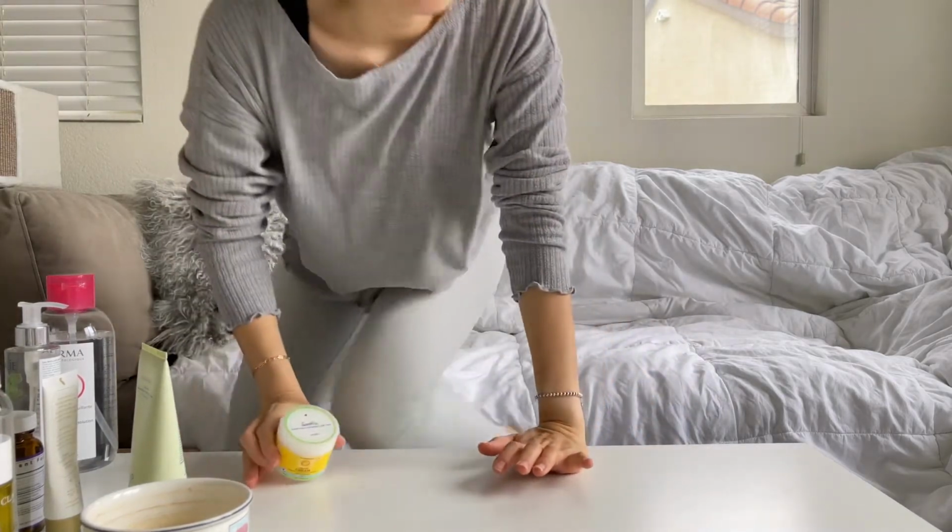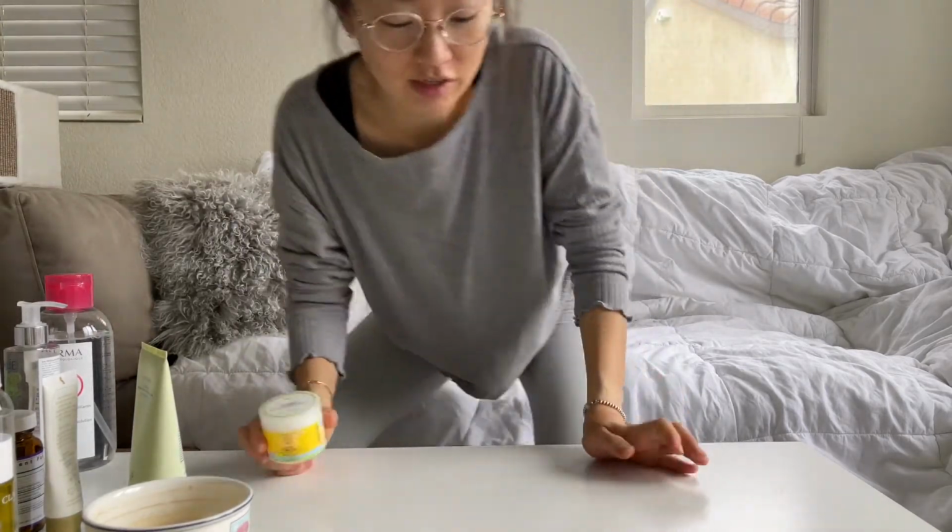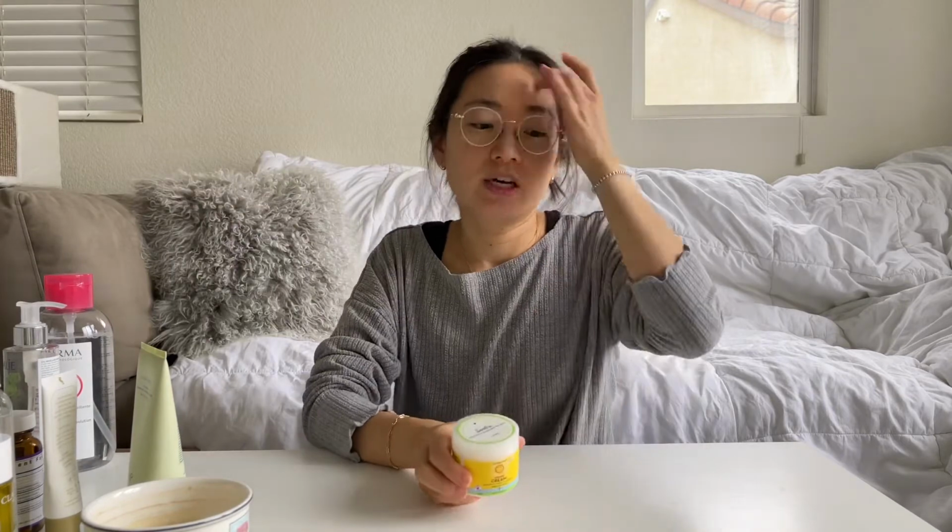And hold on, I want to check if my cat is using our new litter box. And no, he's not. Unfortunately.